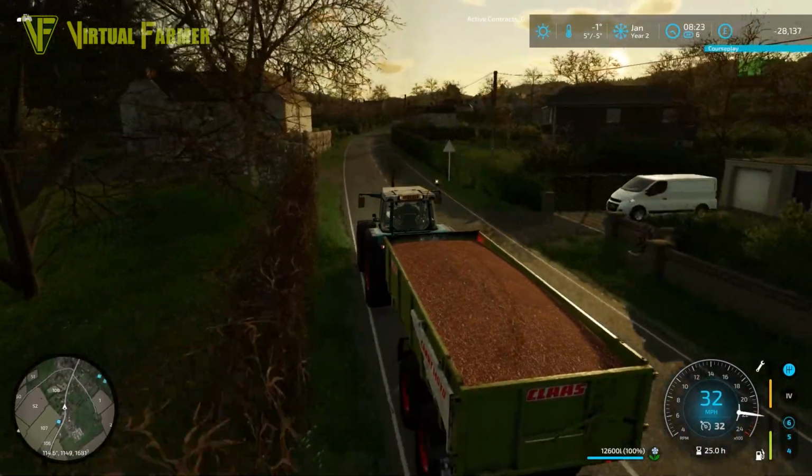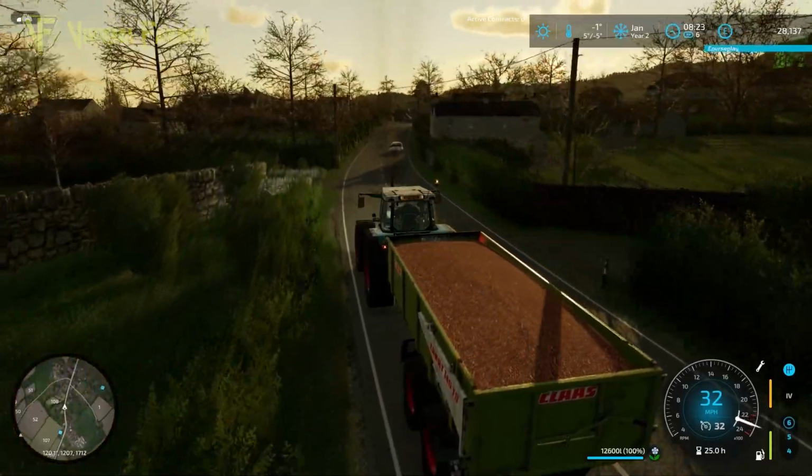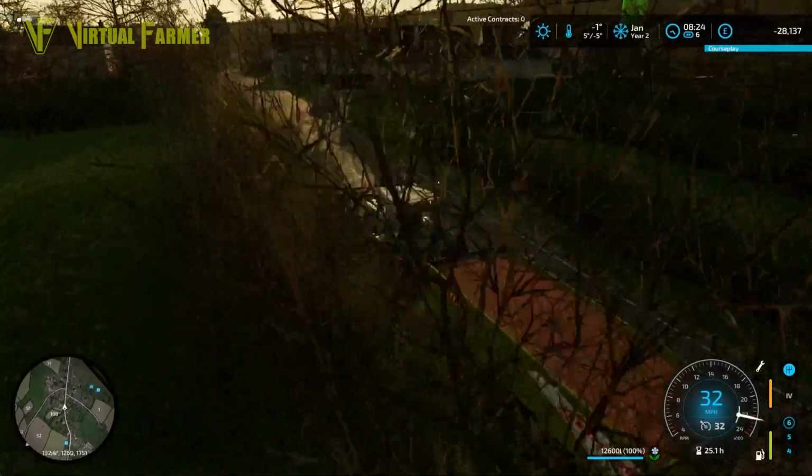Sunrise here on Court Farms is really, really pretty. I love the lighting on this map. It works very, very well.